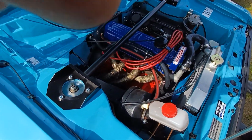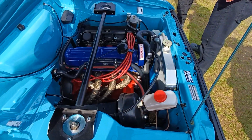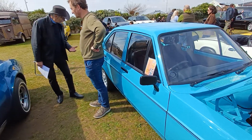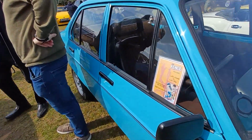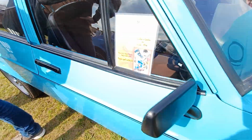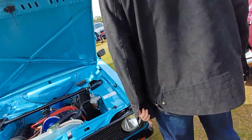Look at that for a clean engine bay, folks. That is a proper clean engine bay. For a Mordor Escort as well. Look at the interior. It's clean, isn't it?